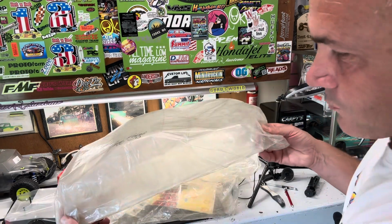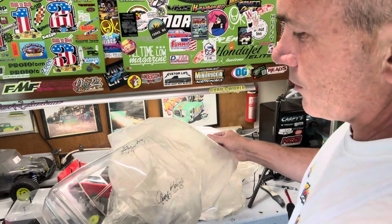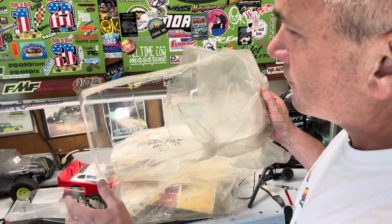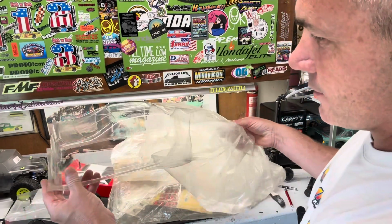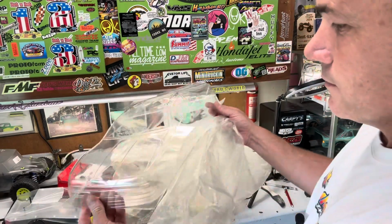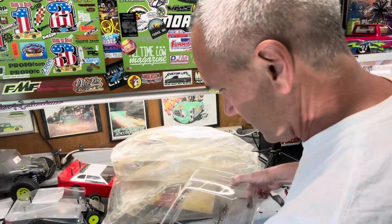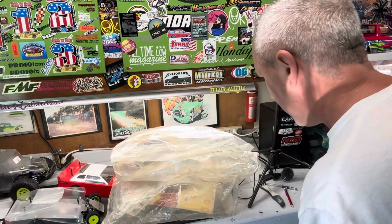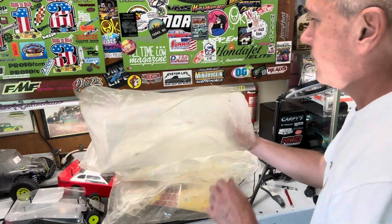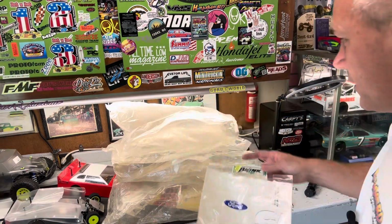With that, we got a Jeff Bodine autographed body. As you can tell, it's been sitting around quite a while, and that's what the decals go with. Jeff Bodine number 15, and it's an '89 T-Bird. That was an awesome body back in the day. That was a very stable body back in the day, back when we were still running wide cars. With that, we'll go with the Motorcraft decals. With the autograph, we need to finish it with the proper decals.